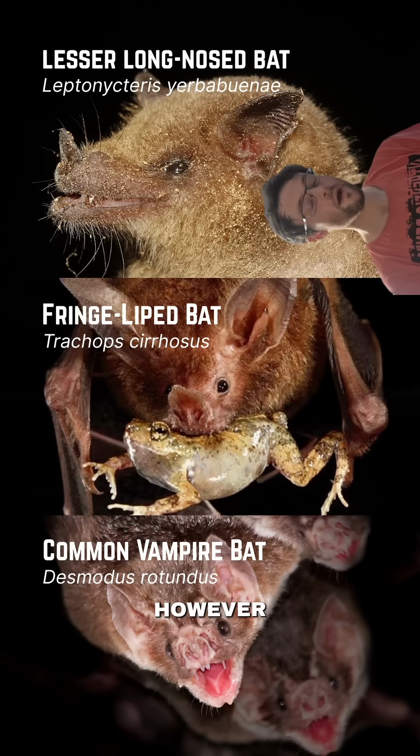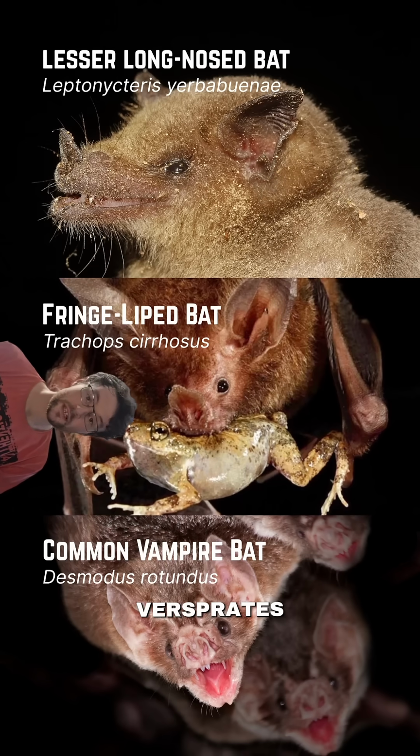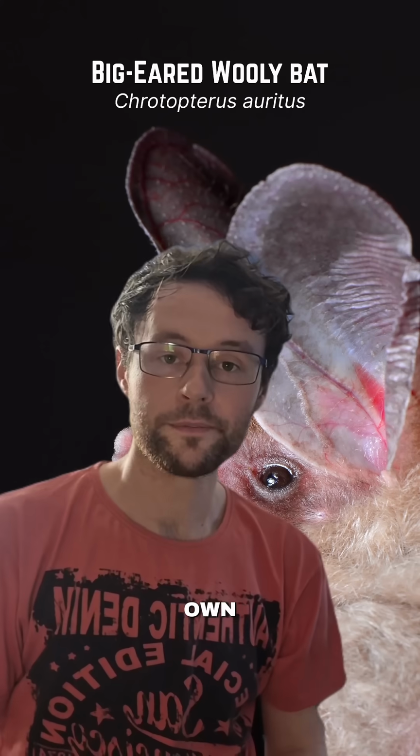However, some bats like the taste of nectar, whereas others like to munch on small vertebrates such as frogs and fish, and there are even those that like to drink blood. Some bats are even known to eat other bats, which is a bit rude, but each to their own.